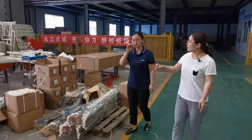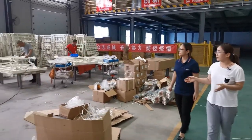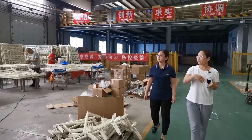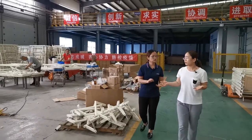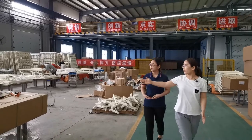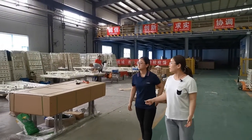Okay, so before the packing, they will assemble the motor and the manual crank. First, they will wrap the bed with film and put it into the cartons. Every carton is packed like this. And at last, they will stick the labels.